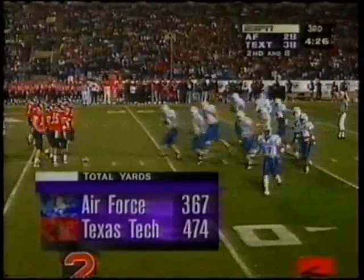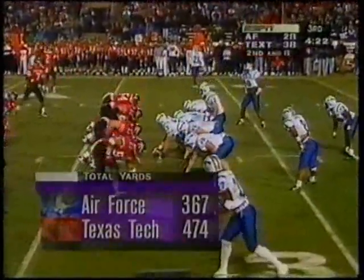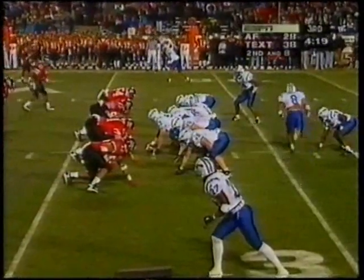And there's the total yardage. We're heading for 1,000, folks. That was our goal coming in. What, after 3 quarters? Yeah, that's right. Maybe 1,200 more likely.